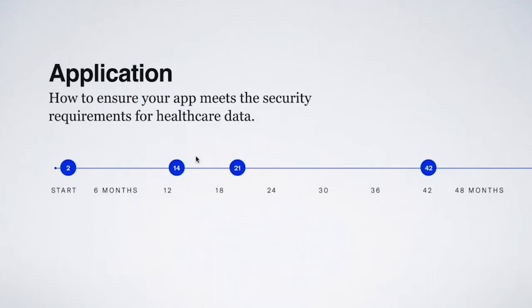The next part of things is application build. So making sure that you ensure that your application meets security requirements for healthcare data. We only have one point in here during the first 12 months. And obviously your application being good, healthcare organizations wanting to use it is very important. I don't have much advice on what is a good app or what is a bad app. I've built apps that no one's used. I've built apps that a lot of people have used. It's a hard thing to get right, and if anything, if you can even get it right at the beginning, it's a hard thing to keep getting right.